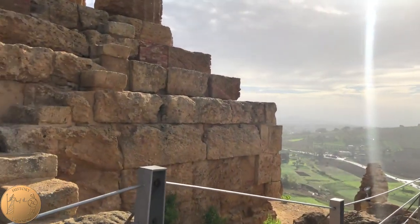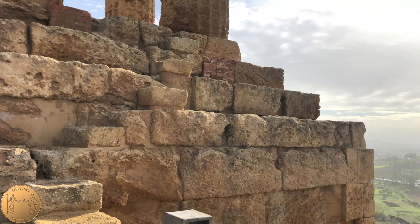On the eastern side, you can see the 10 steps that led up to the altar.